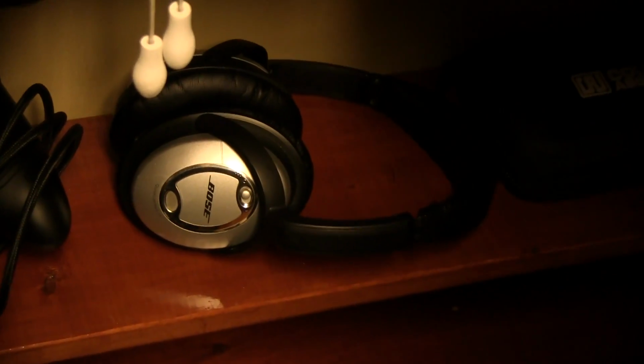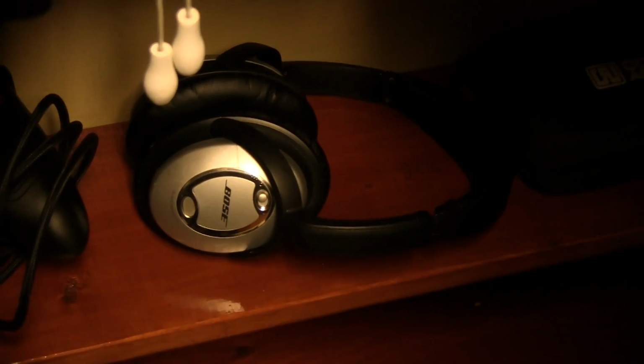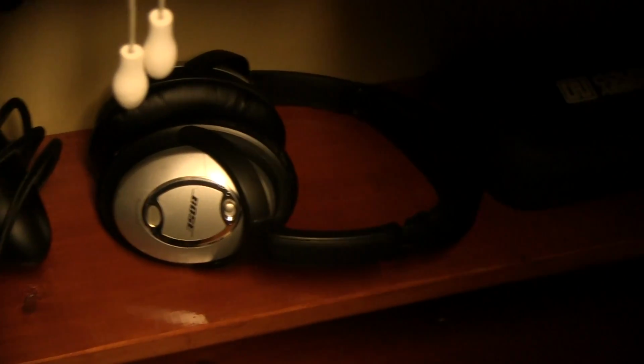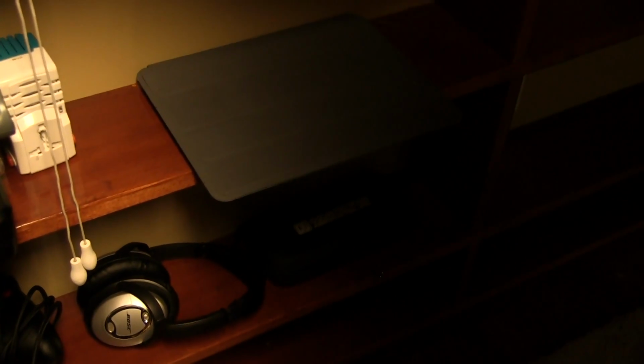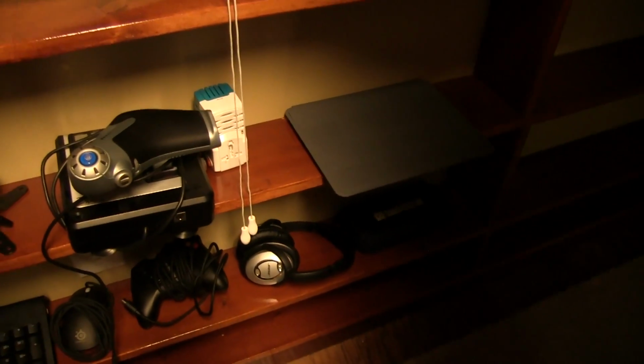And a set of Bose's for flights. I wouldn't necessarily recommend using Bose's for anything else, but they're fantastic for flying. They really do sound fantastic. And in the dark, where the shadows lie, which I can't zoom in on. There we go. That's a Countryman E6. I've got a couple of those. We use those for conventions. And also if I need to take a lighter microphone to a gig, I'll use a Countryman E6. That does the job there.